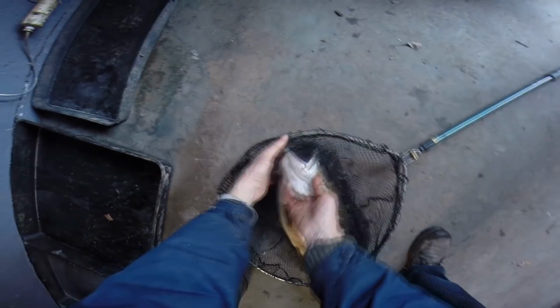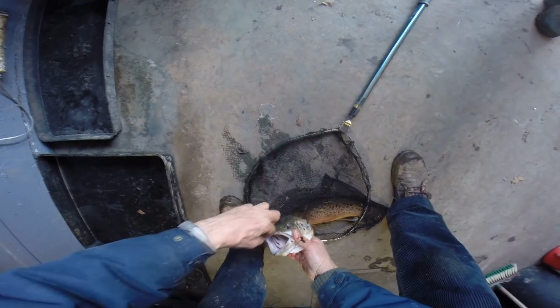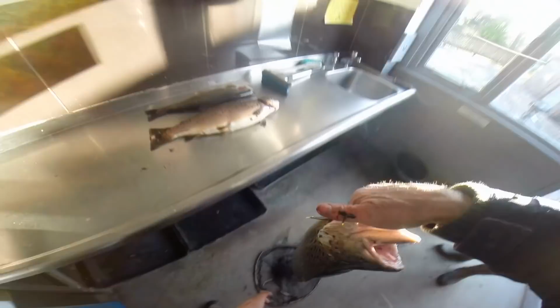This must be very close to the magic number, I would think. I reckon it is. You reckon? Well, you're the expert. It's a chunky fish. I reckon it's got to be about 11. I'll set her for 10 pounds, to be honest.